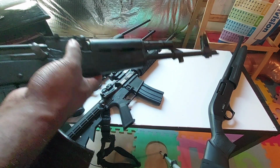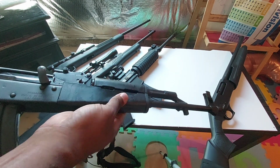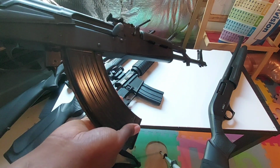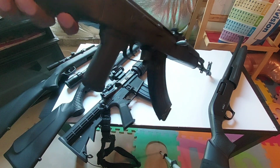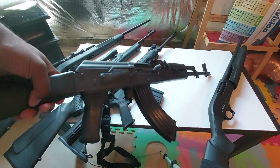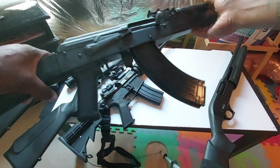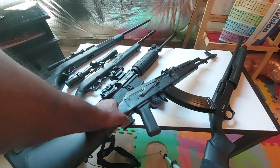I love the crudeness of it, the crudeness of the foregrip here. Nothing special, but will shoot and bang every time. But I mean, smooth shooting AK. This is a fucking smooth shooting AK. I love this gun. Never getting rid of her. A little heavy, but I love it. Heavy duty shit right here.